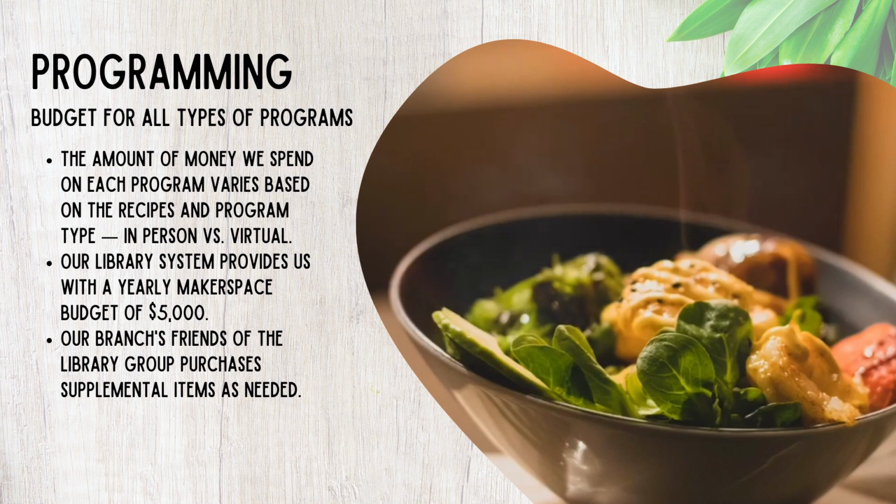The amount of money we spend on each program varies based on the recipes staff members choose. For in-person programs, we try to keep each program's cost between $25 and $50 on average, depending on how many patrons we expect to attend. Sometimes costs are lower if we already have ingredients we need on hand. For virtual programs, if the dish is made and filmed in the branch, we only make what staff members will be able to eat later. Therefore, virtual programs cost less, around $5 to $15 each.